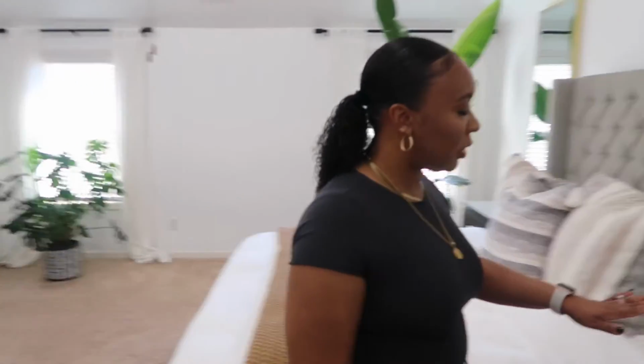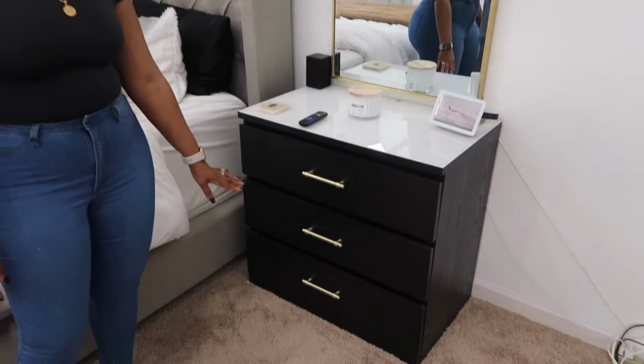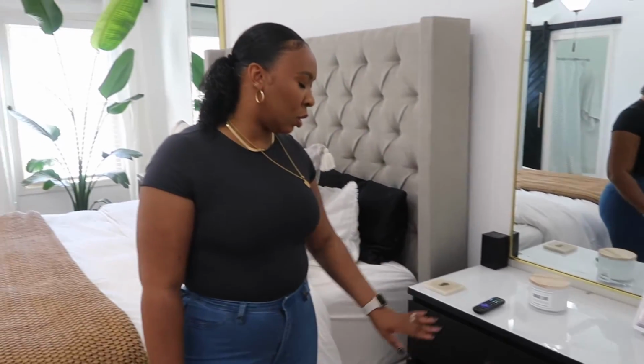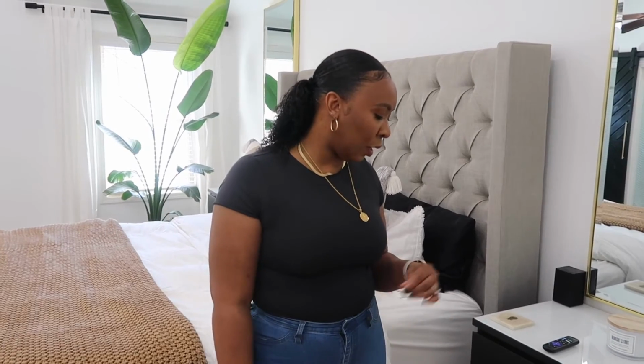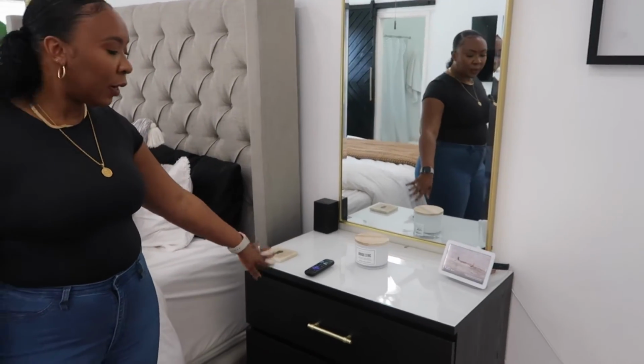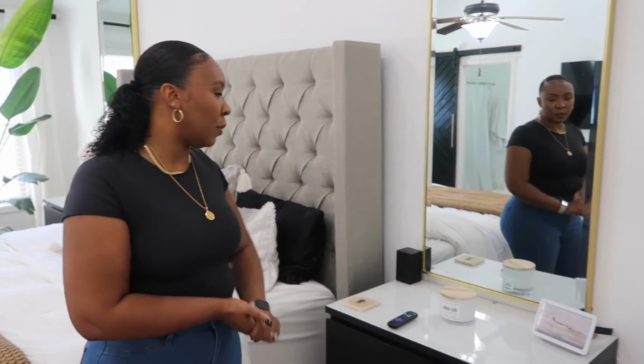So we got the nightstands from IKEA, and my husband actually added the hardware. We got this beautiful champagne gold hardware. If I can find the link, I'll link it down below. I love them. They're super heavy. They feel very luxe. We ended up going with the white glass top that IKEA had, and this is all temporary. We'll definitely be upgrading this at some point.